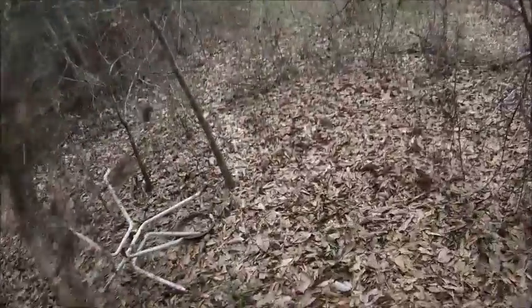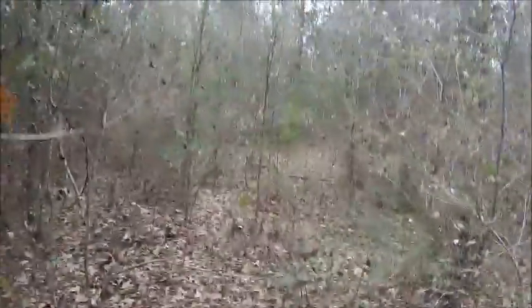Yeah, you see the trail. Look, more artifacts. Look at this. Another pot. Need to turn it over, keep the water out. Now I know where I'm at. Yes, sir.